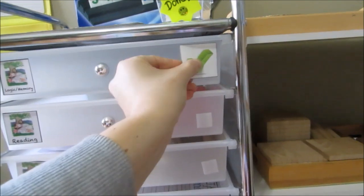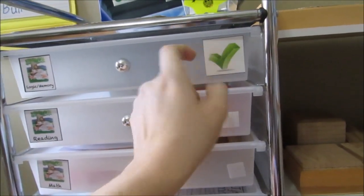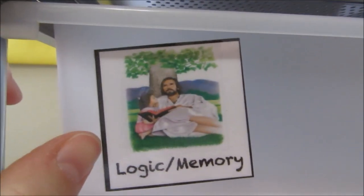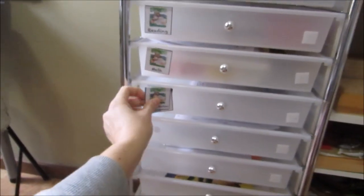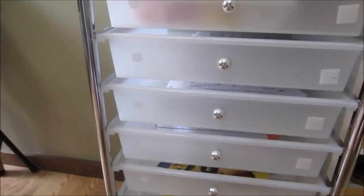And when she's done with each drawer, she'll add a check mark over here. I got this from a printable from Ivanna from the channel My Little Smarty Pants. And this one I made myself. See? It matches the picture of the weekly verse. On Fridays only, I remove all of these tabs. I put them away in a little container that I have.